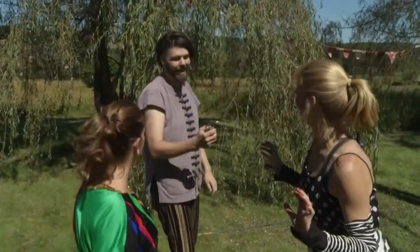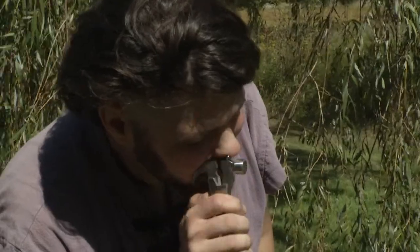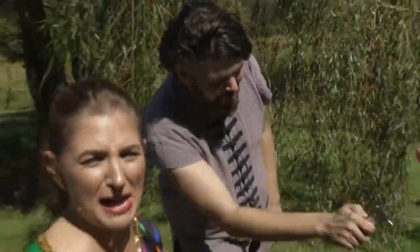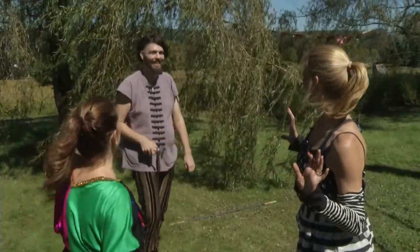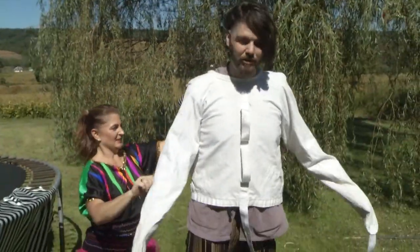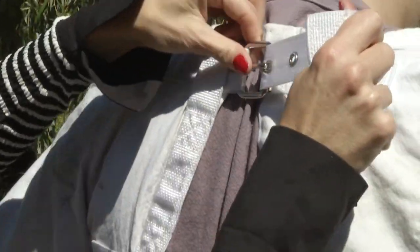All right, well that's where the pliers come in. I don't even think I can move! It's a good thing you don't have a cold. If I did, I'd be able to breathe quite better afterwards. All right, now there's a series of straps down the back. Do we put it on the tightest one? Yep, go ahead, just get them nice and tight.